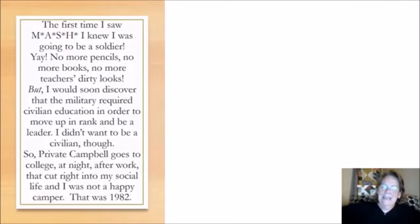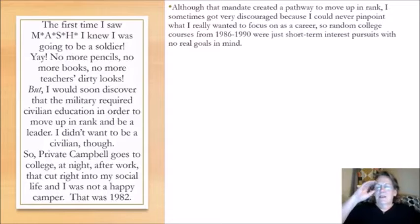And that was 1982. Although that mandate created a pathway to move up in rank, I sometimes got very discouraged because I could not pinpoint what I really wanted to focus on as a career. So random college courses from 1986 to 1990 were just short-term interest pursuits with no real goals in mind. I actually took my first class in college in 1982, and that was English 101.